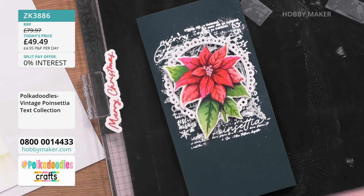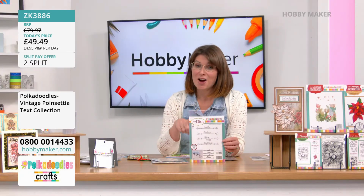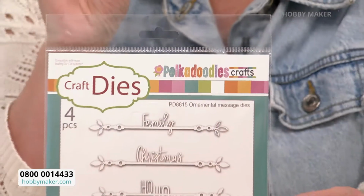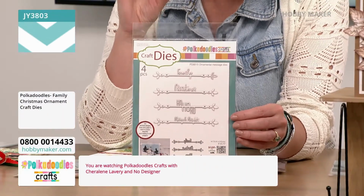So what I'm going to do, I think, is I've got a really thin red tape. I'll just give you a look at those as well, what we've just mentioned, because they are absolutely beautiful. So this is the one that we're going to go with for the sentiment, but you can see you get your family, your Christmas, your ho, ho, ho, and your magic and bright.